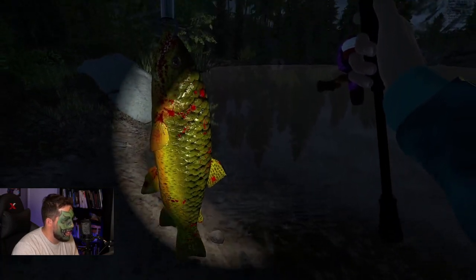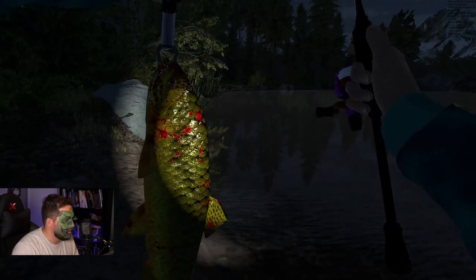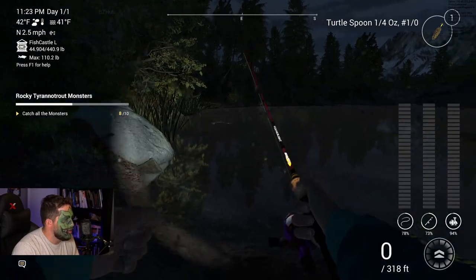You look like a green pineapple in a way, or a pine cone. A blood-covered green pine cone with teeth and eyes and fins. Oh, well, another one down.